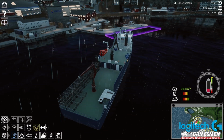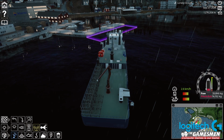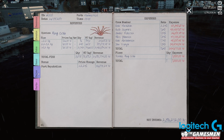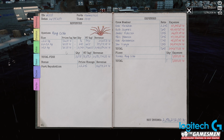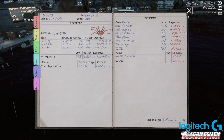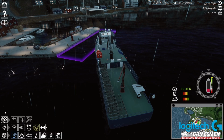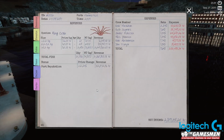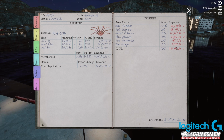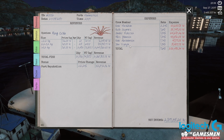Alright, full steam ahead. Let's head in to Hammerfest. Get rid of these crabs. Let's get our last lot of sales. What do we have? Just tell us how much weight. 15,000. So we're probably going to get less. Probably 2 million if we're lucky. Alright, so 3.5, 2.2. Pay these guys a little bit less, but not too bad.